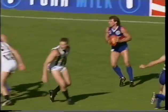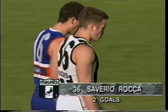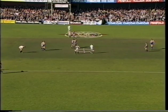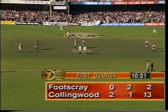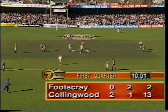But Sav Rocker has started the game well. He's hit the packs. He hasn't been doing all that well this season, but he's crashing into some packs and creating some ball for the players at his feet. And he's also kicked a couple of goals. So what better start you couldn't imagine.